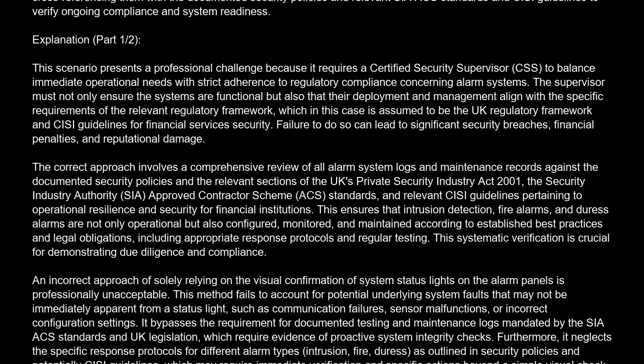An incorrect approach of solely relying on the visual confirmation of system status lights on the alarm panels is professionally unacceptable. This method fails to account for potential underlying system faults that may not be immediately apparent from a status light, such as communication failures, sensor malfunctions, or incorrect configuration settings. It bypasses the requirement for documented testing and maintenance logs mandated by the SIA/ACS standards and UK legislation, which require evidence of proactive system integrity checks.